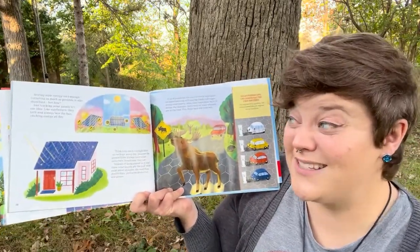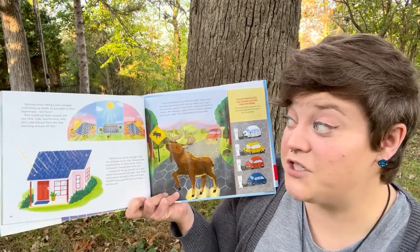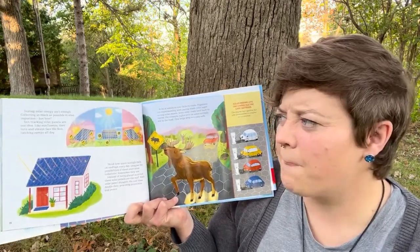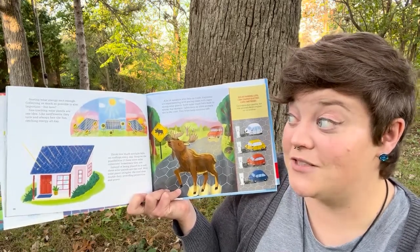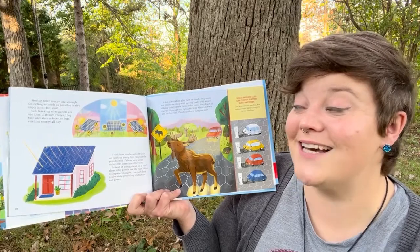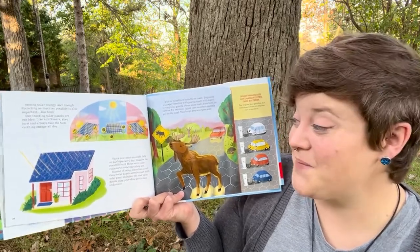Storing solar energy isn't enough. Collecting as much as possible is also important. But how? Sun-tracking solar panels are one idea. Like sunflowers, they turn and always face the sun, catching energy all day.